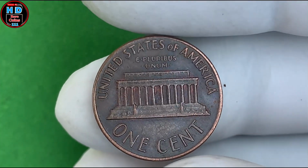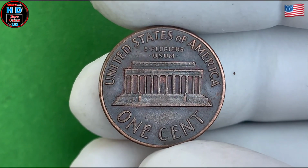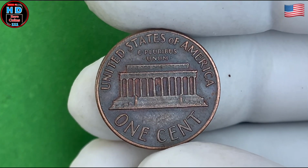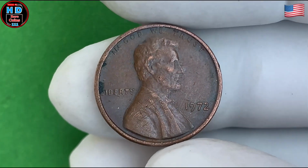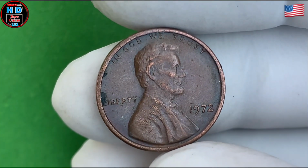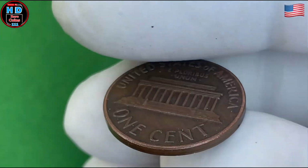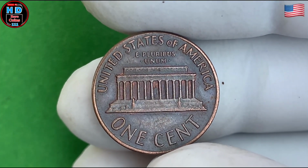What really makes the 1972 penny special is the fact that a small number of these coins were struck with a very unique error, a doubling effect on the lettering and date, known as double die errors. This phenomenon happens during the minting process when the coin is struck more than once, causing the design to appear doubled on the coin. These double-die pennies are highly sought after, as they are incredibly rare and can bring in substantial amounts of money. The 1972 double-die penny has become one of the most famous and valuable error coins in U.S. history.